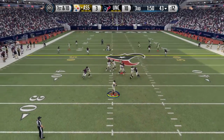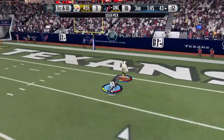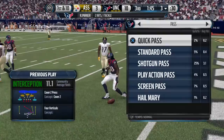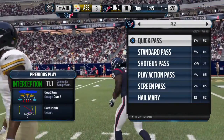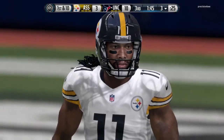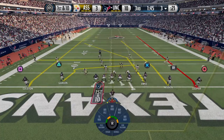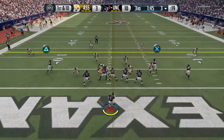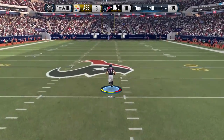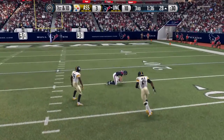Do you know who says that? I see your team, but what about your scheme, though? Mr. Maverick. You never heard him say that? He said that all last year. That was like his thing. Every time he'd play a guy with a team that's better than his, he said, I see your team, but what about your scheme, though, dog?